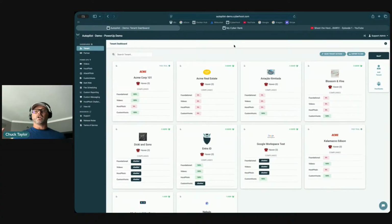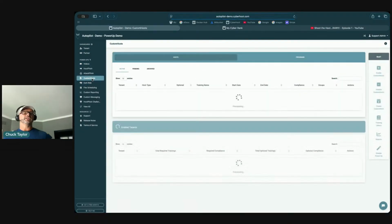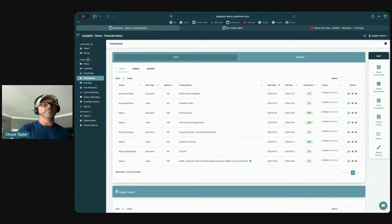So this is our Autopilot platform and our tenant dashboard. We're going to hop over here underneath our power-ups to CustomHoots. As you guys know, in our platform, underneath power-ups, you can manage all the power-ups at the platform level or by every tenant, right?